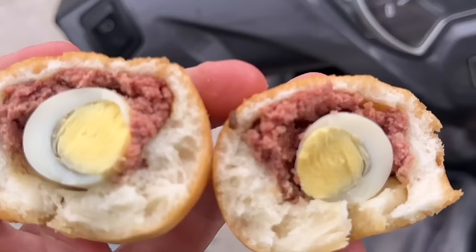Oh, look at it. How cool is that? How did that split perfectly? Like a salty sweet bomb. The pate is very salty, and you get the sweetness coming from the bun. It's fried, salty, sweet, fried. Come on, you feel me? You know what I mean?